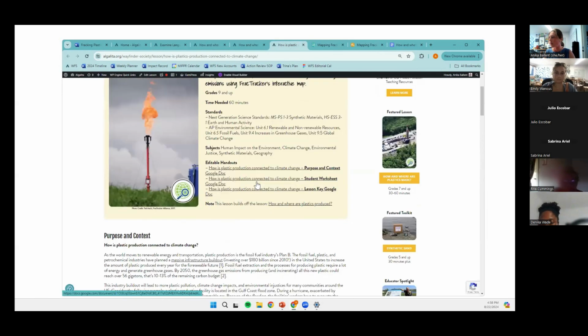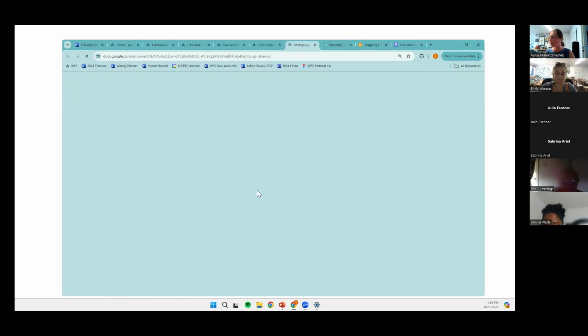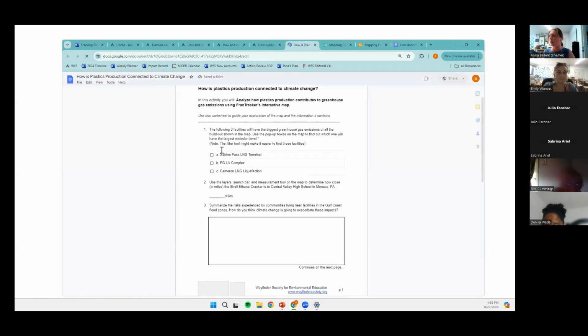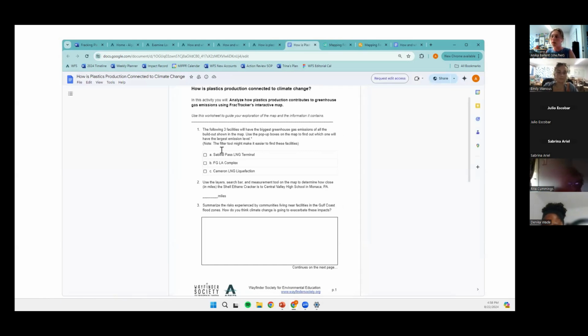So let's open up the student worksheet as well. And so here the student worksheet is asking them to find information in the map that they're going to have to figure out by using some of those tools and reading more of the information available when clicking on those different icons.